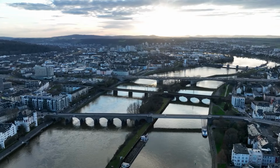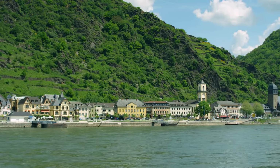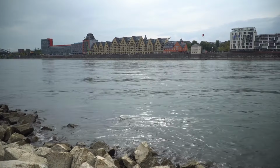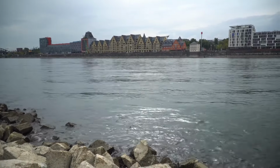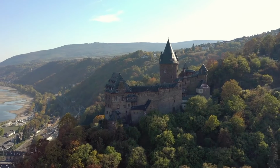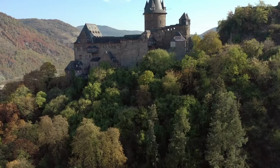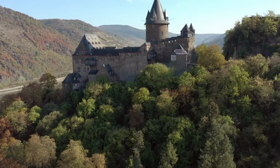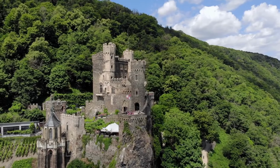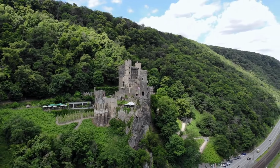One of the most awe-inspiring stretches of the Rhine Valley is the Rhine Gorge. This 65-kilometer stretch between Koblenz and Bingen is renowned for its dramatic landscapes and dense concentration of castles. It's no wonder this area is often referred to as the Romantic Rhine. Castles like Marksburg, the only medieval castle on the Rhine that has never been destroyed, stand as testaments to the region's turbulent history. Eltz Castle, once the largest fortress in the Rhine Valley, now offers fascinating ruins to explore and stunning views over the river.